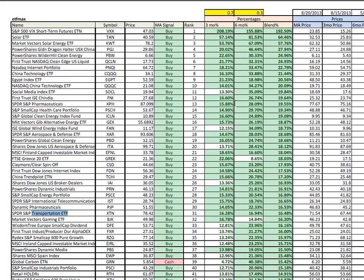Again, what I like to look for are those like the Vectors Gaming ETF that are strong on the 3-month return, in the green, in other words, compared to the rest of the ETF Max database, and then white on the 6-month percentage. And what that suggests is that their growth is a more recent phenomenon.